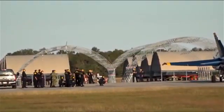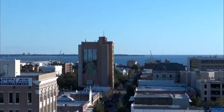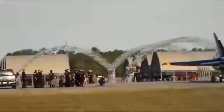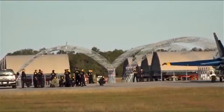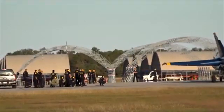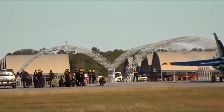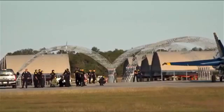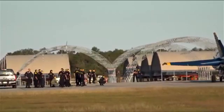As I said, this is a historic moment because this is the final flight for these guys to fly the Legacy Hornets, and they are looking forward to starting their transition to the FA-18 Super Hornet. They've been flying them a little bit while they've been here at the base, and they'll actually start some practice sessions on November 16th.